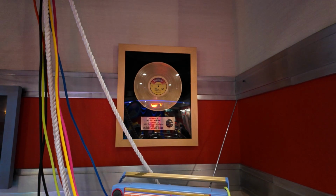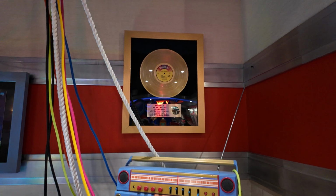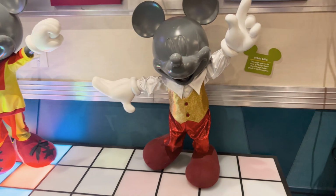In the queue, you'll see a retro boombox blasting Mickey's disco tunes, paired with a pyrite or fool's gold record hanging on the wall. This is an ironic note on the album's success, since it actually reached number 35 on Billboard's Pop Albums chart in 1979 and was certified double platinum.